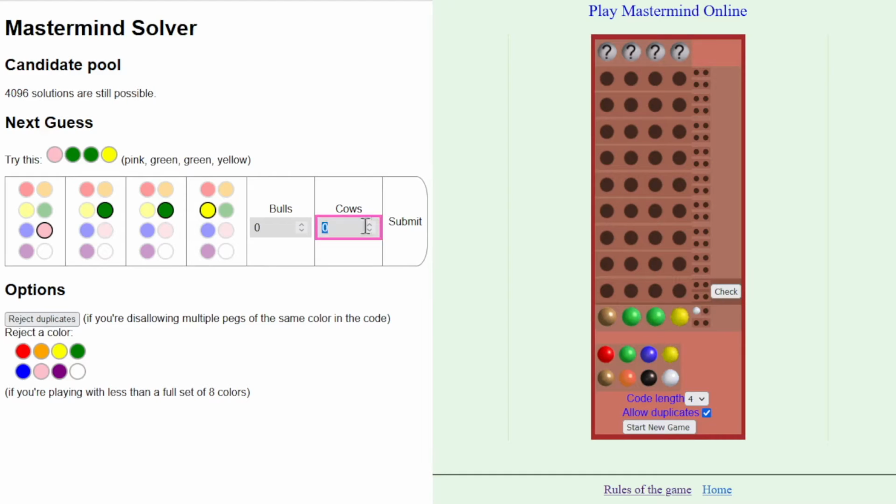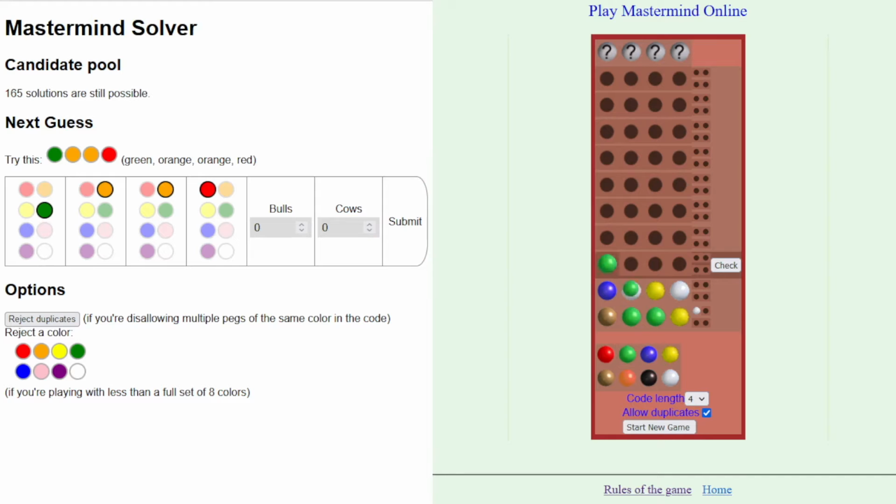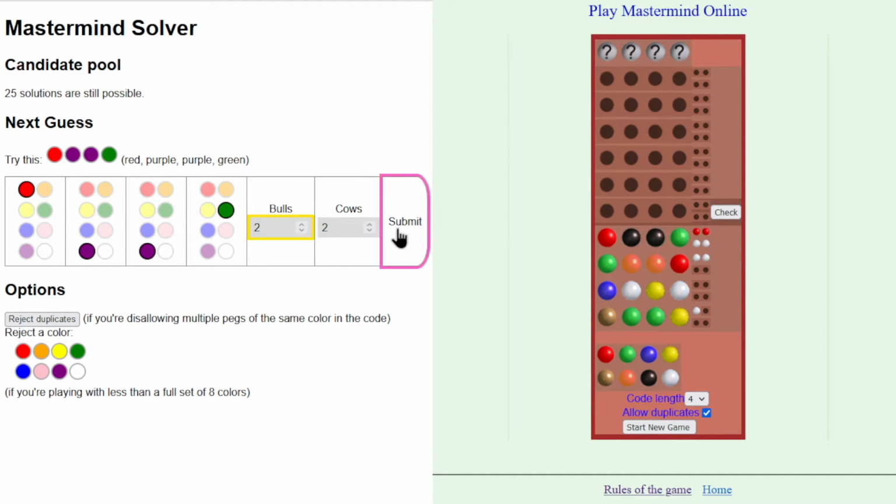Let's try it out. Let's play against an online version. As expected, my code works well enough to win the game every time I've tried, both against computerized opponents like this and against in-person opponents.